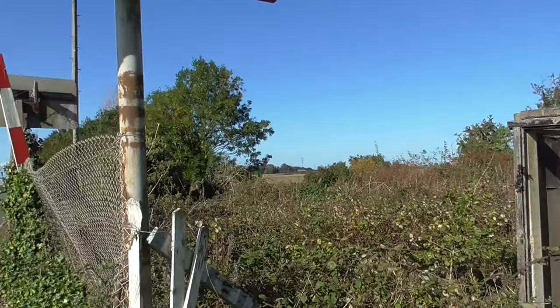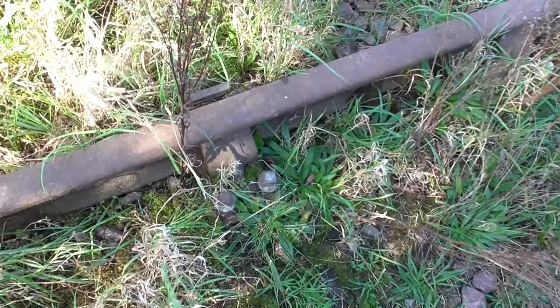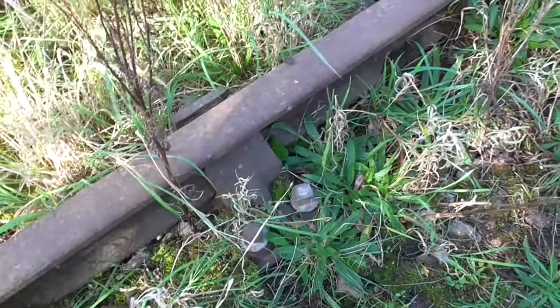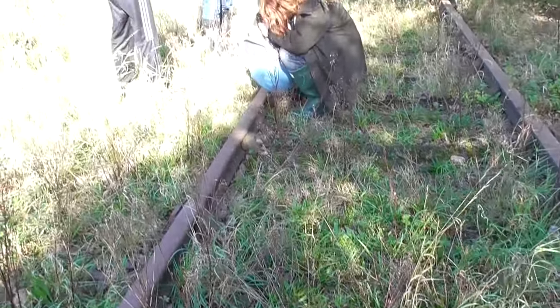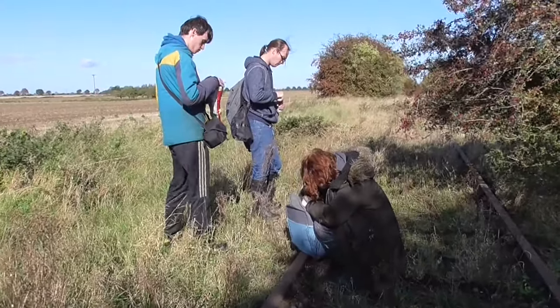Excellent. Look at that. Made it back to the railway. Here we have some bullhead rail. Have you guys noticed the difference in rail? What do you mean? Well, this is bullhead. It's all been bullhead. No, the ones further back, at the start near the crossing, were slightly different, had slightly different shapes.